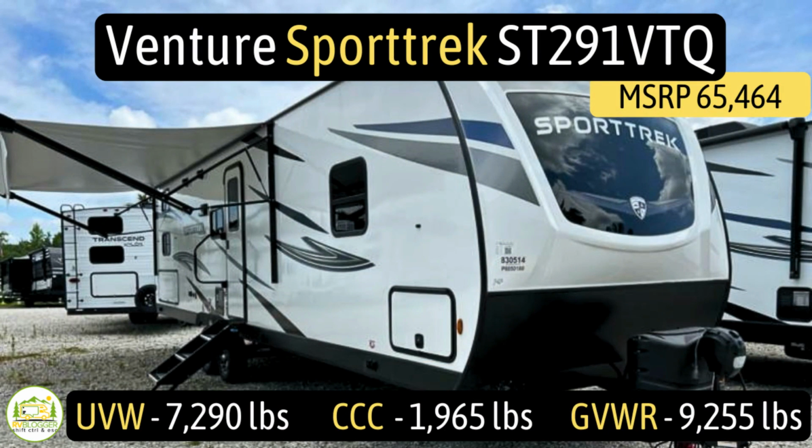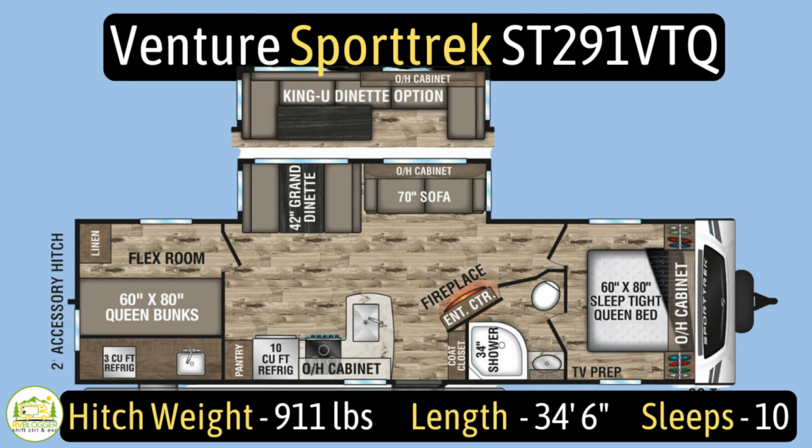This travel trailer is the Venture Sporttrek model number ST291VTQ. It has an unloaded vehicle weight of 7,290 pounds, a cargo carry capacity of 1,965 pounds, and an overall gross vehicle weight rating of 9,255 pounds. The hitch weight is 911 pounds. It measures in at 34 feet 6 inches long, and it can sleep up to 10 people.